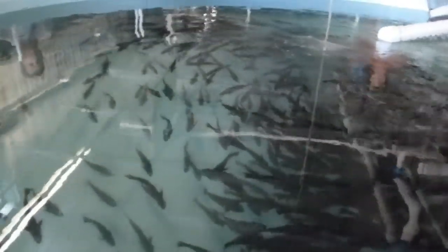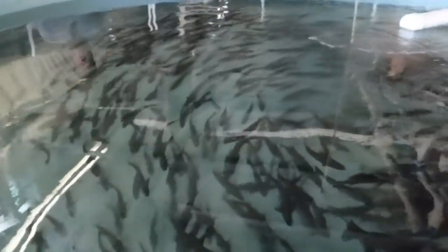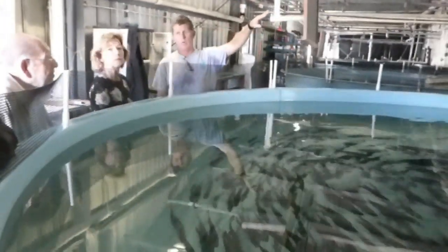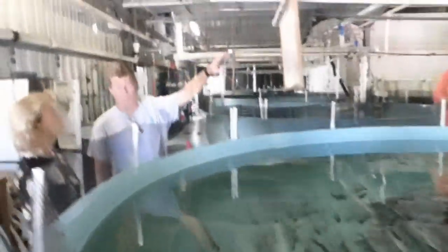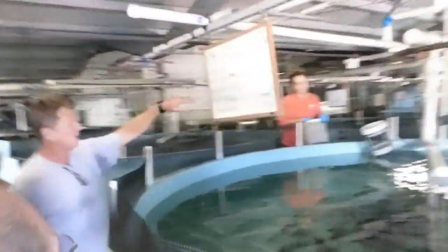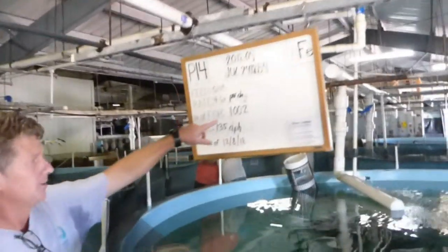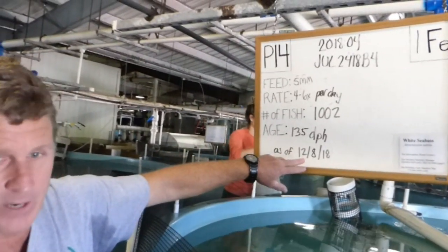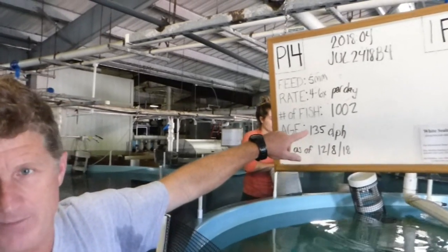What are we observing here? We are observing some juvenile white sea bass. Oh, juvenile white sea bass. Yeah, so on each tank you have a display board here that gives you the vital statistics for the group of fish. There's 1,000 fish in here. Let's see, what's today? As of a couple days ago, they're 135 days.